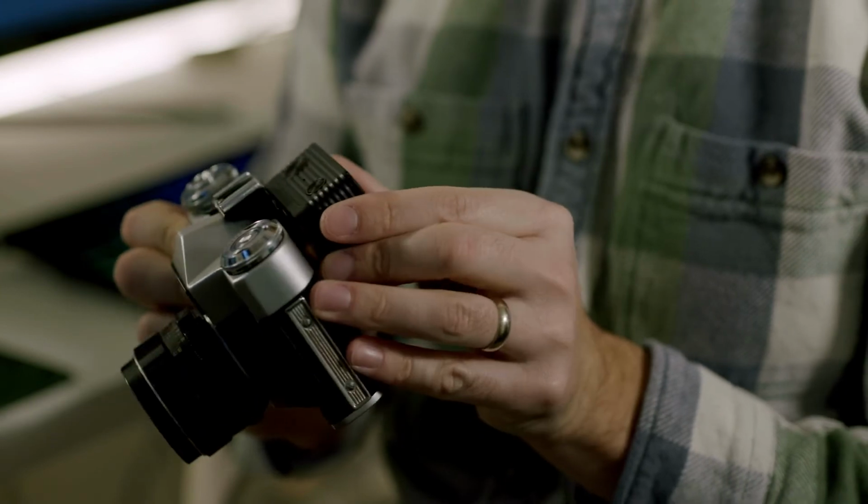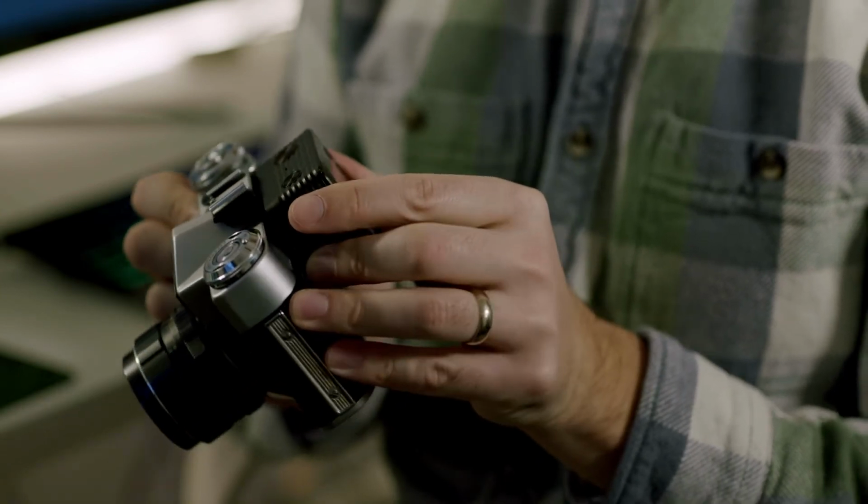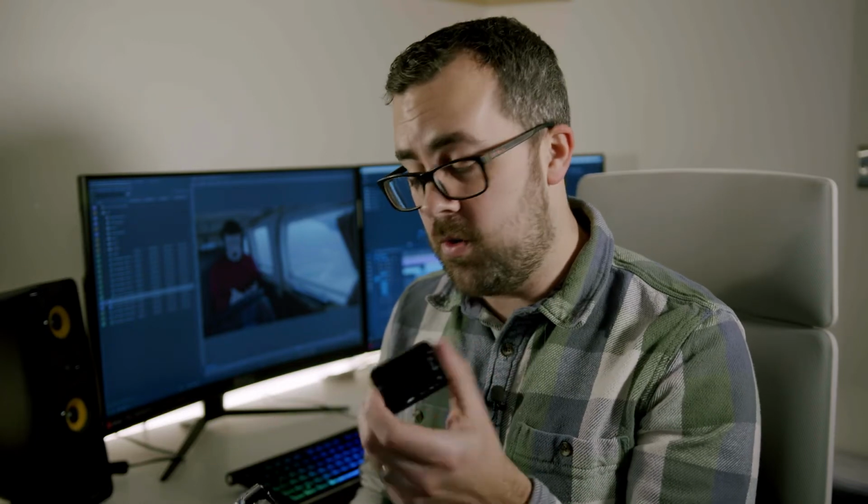So what I did was I attached my little RX0, which is a little Sony camera, with a magic arm to the back of the camera. And this basically allowed me to use the viewfinder of the RX0 to see through the camera. So I thought I would go for a walk, shoot off some film and make a little video about it. So enjoy.